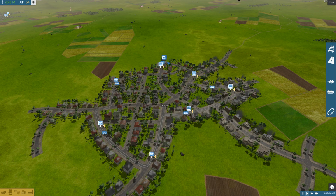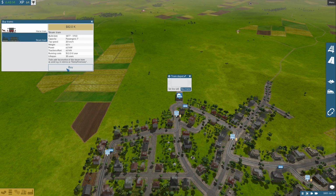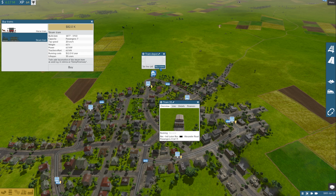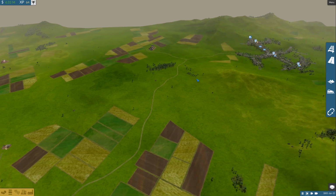And we'll put a couple of trams on that side. Oops, didn't want to open that. And we'll put 1, 2, 3, 4. Yeah, 4 is good. And we'll set them to the reverse line there. Oops. There's a delete key, so we can close all of our windows out, and that'll be that.